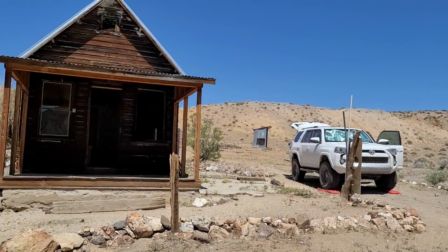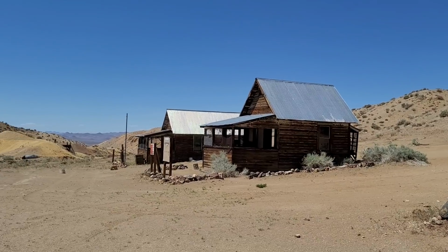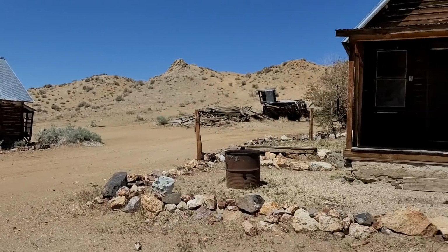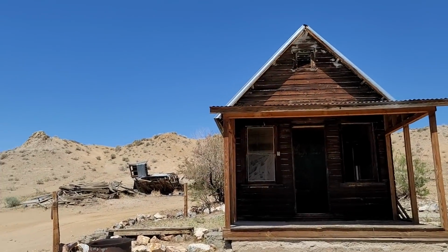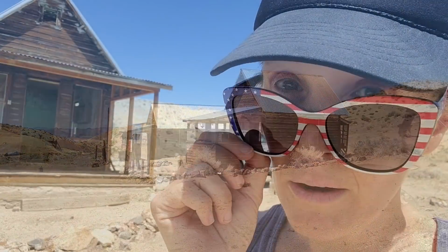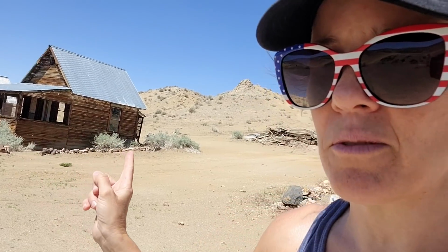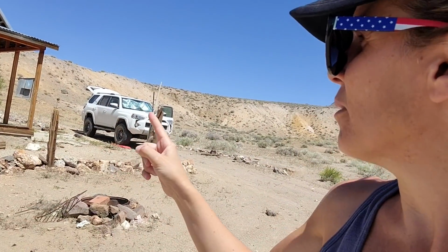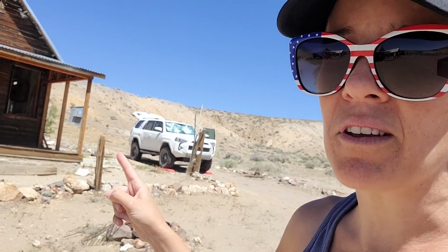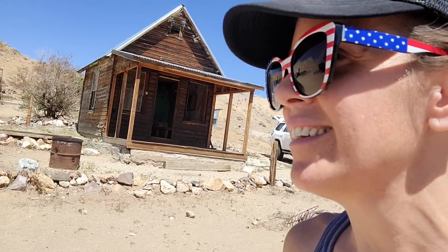So it's actually pretty hot right now. I don't know if I really want to go poking around exploring too much until maybe a little bit later in the day, but I do just want to peek inside these three cabins. Oh gosh, I really feel like Goldilocks and the three cabins. I wonder if I go in the first one, it'll be too hot, and then the second one will be too cold, and then this one where I'm parked will be just right. I am parked by number 3, so let's see if my theory holds out.